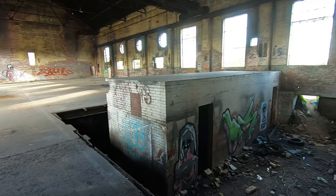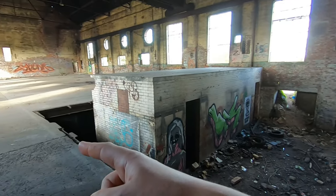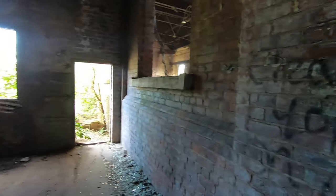So this is where we were earlier. So we came through there, then under there is where it's all black and dark, where we didn't go down. Not sure if there's anything through here or not. Takes you back outside.